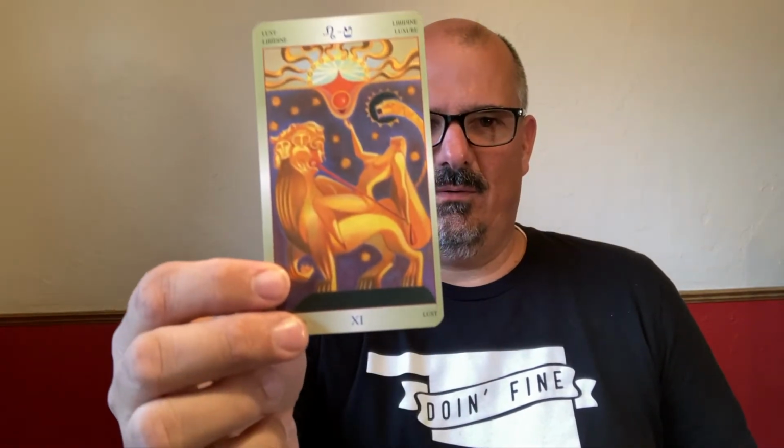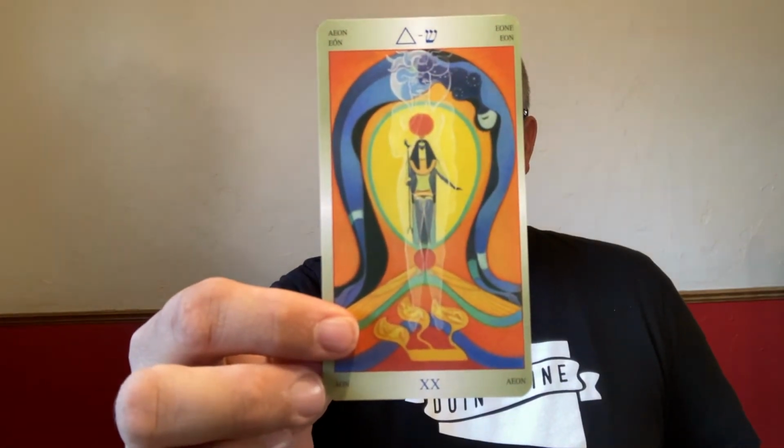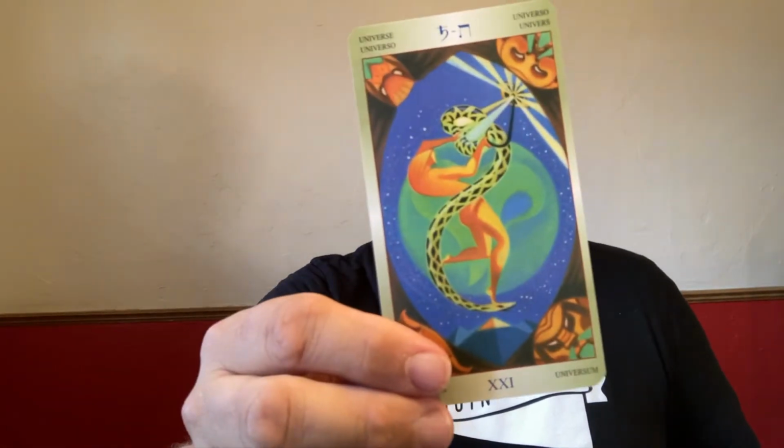So, but you have Adjustment. Obviously, they even kept Fortune instead of the Wheel of Fortune. For me, that happens so rarely that it's not even an issue. I just don't even mention it. But they have Lust, which is good. And then you have Art, which I love this Art card too. So good. And then, of course, like I said, it has Aeon. And then the Universe. Cool.